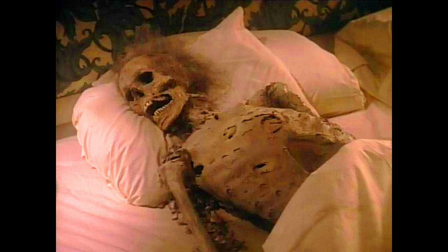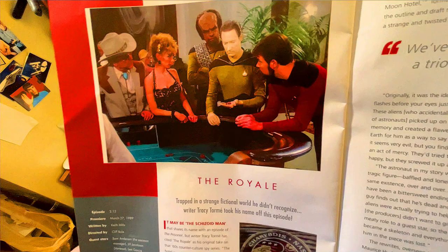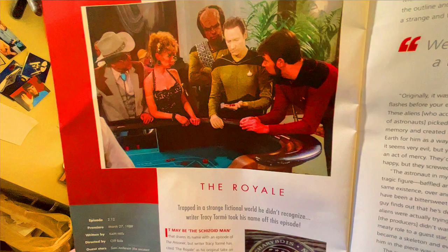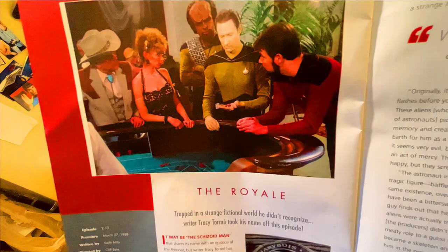But this episode is 2.12, premiered March 27th, 1989, written by Keith Mills. A melodramatic recreation of a 20th century Las Vegas casino becomes a prison for Riker, Data, and Mr. Worf. Trapped in a strange fictional world he didn't recognize, writer Tracy Torme took his name off this episode.